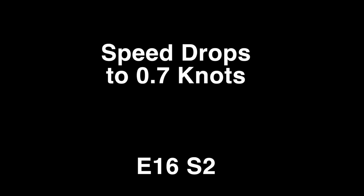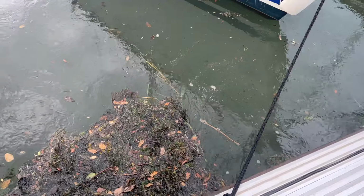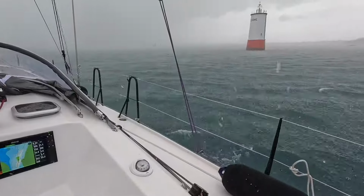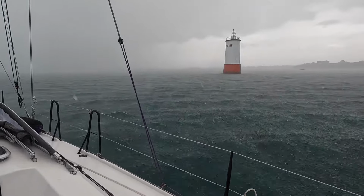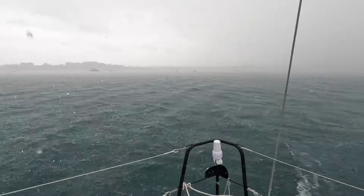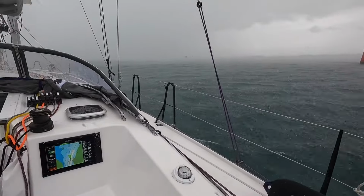We delayed our departure from Tréguier to allow the tide to back off a bit. As you can see, flotsam was going by at a quick rate. Shortly after leaving Tréguier, we encountered a very strong squall. Winds only rose to 25 knots, and visibility dropped to a very short measure.